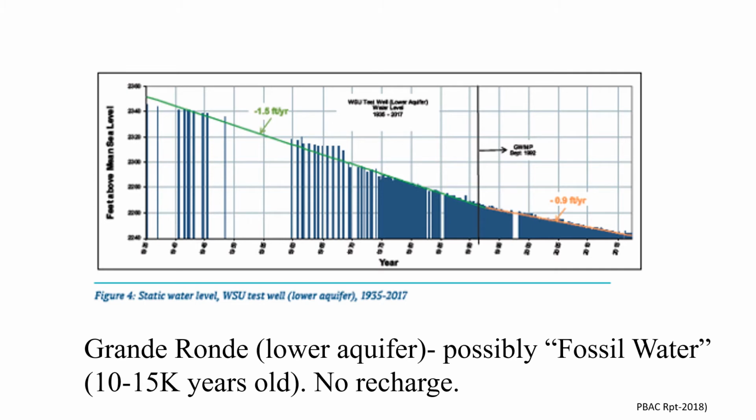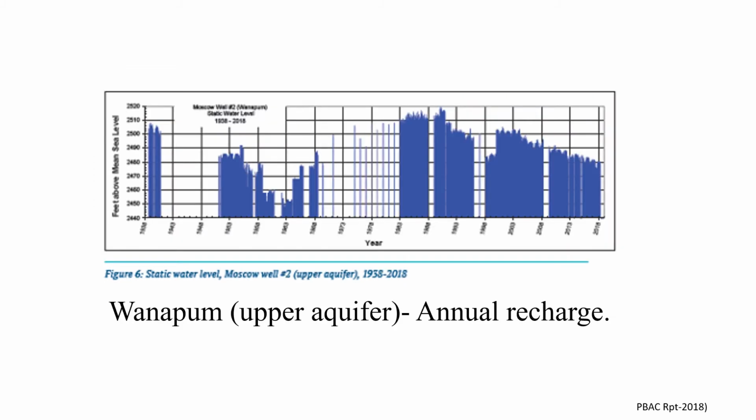Now, that's what the Wanapum, the Grand Ronde aquifer looks like. This is what the well logs from the Wanapum, which is the one that we're in, look like. And they're up and down all over the place because they have annual recharge. They're relatively shallow, so when we get a spring thaw and the water fills up all the drainages, that water is able to get into the upper aquifer and recharge it.